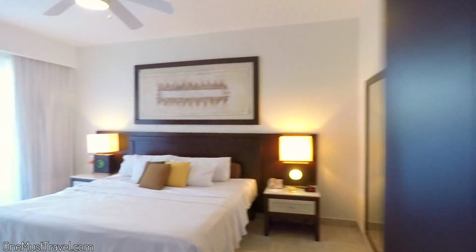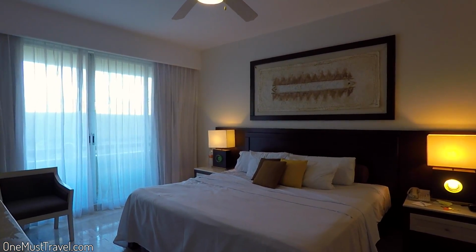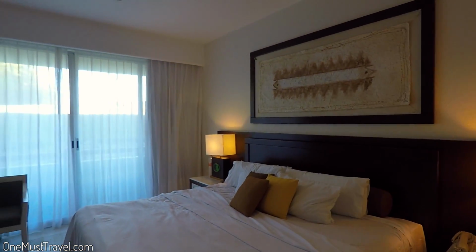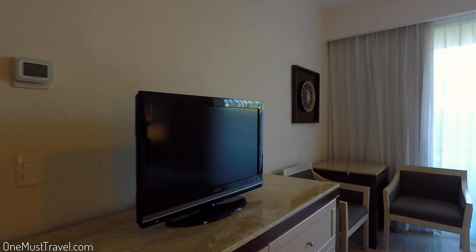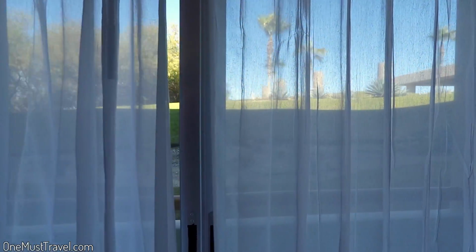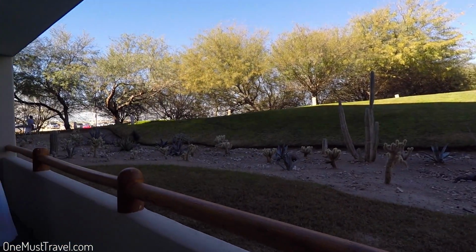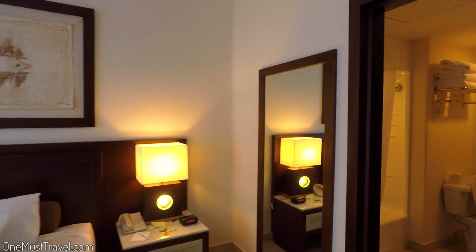So here you go. Looks like a large king size. TV in this room, drawers. I'm here for 2 days, so I didn't unpack. And it's nice if you did have multiple people staying in this suite, someone in the living room, somewhere in here, you both get your own balcony access. The bed's comfy. It's a little harder than I would prefer, but it's not bad.